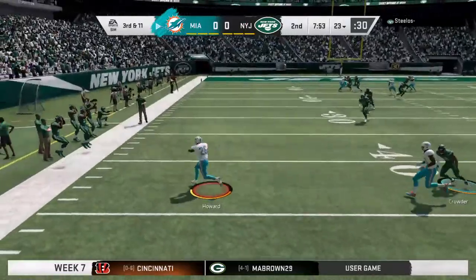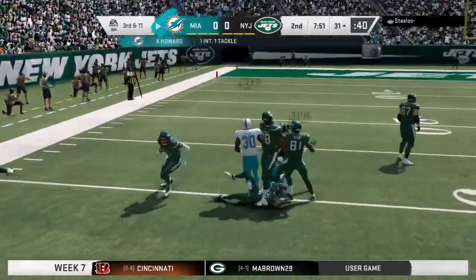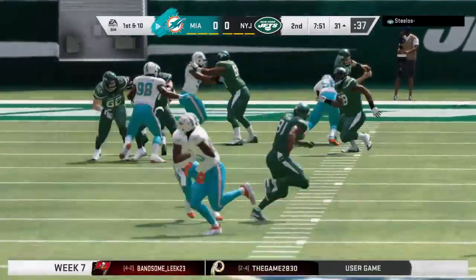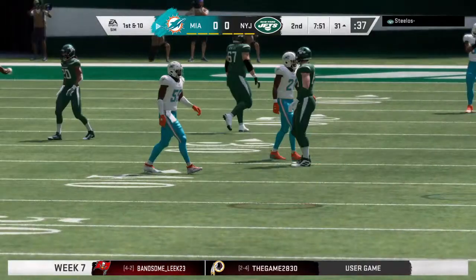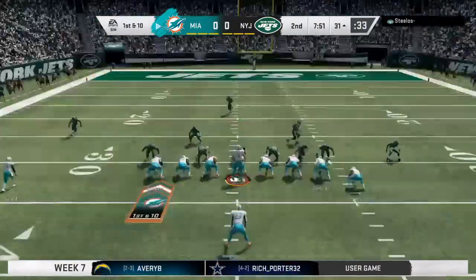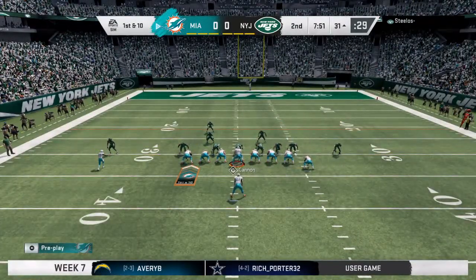Now that'll be tipped and intercepted. Picked up by Xavier Howard. And the return here will go to the 31-yard line. This interception will go on the record of the quarterback, but as a receiver, you've got to understand where you are in the field. Middle portion, you know it's going to come in hot. Square your body to the quarterback and be ready to make the catch.